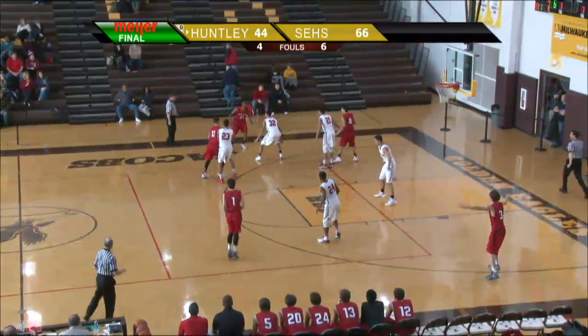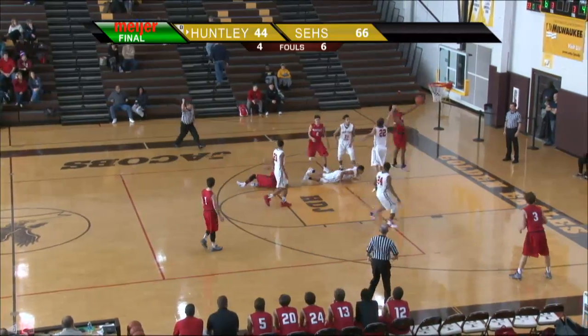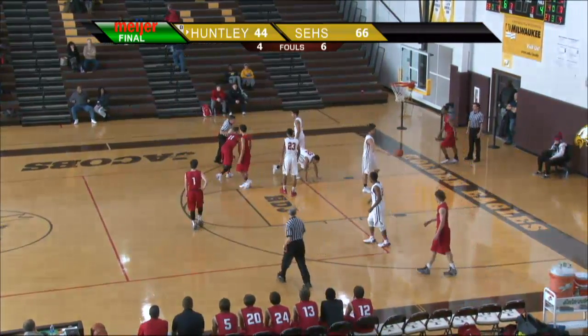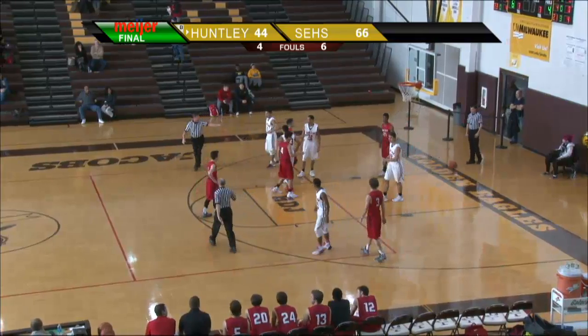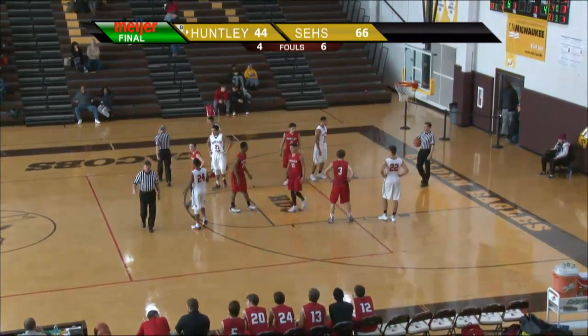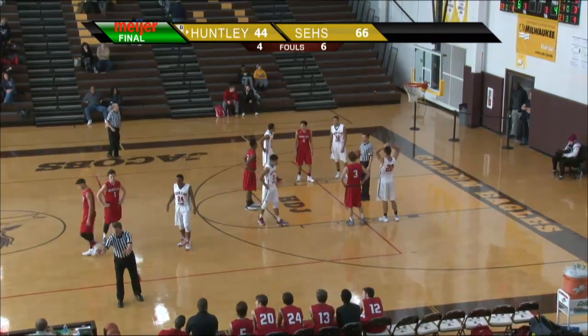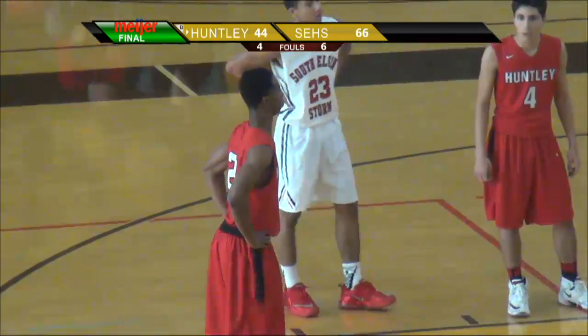Flores looked like he lost the handle on it right when he was throwing that pass. Uogu had a nice little drive going in, but they're going to call a block on somebody. They're really having a lot. There's a lot of hooting going on down there.